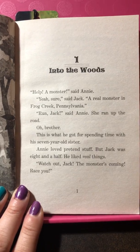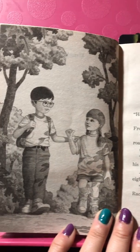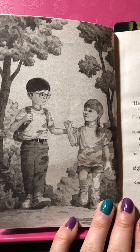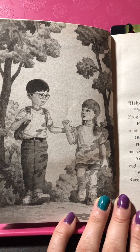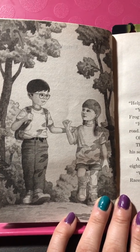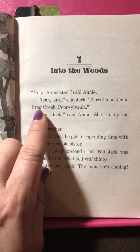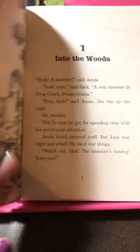Okay, and do you remember where the story takes place? Well, they're in the woods. That's right. In the woods. Did they just wander off? Where are they at? It's the woods behind their house, right? And they live in Frog Creek, Pennsylvania.